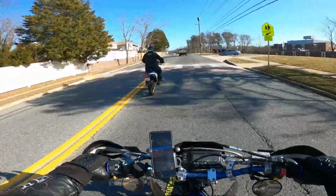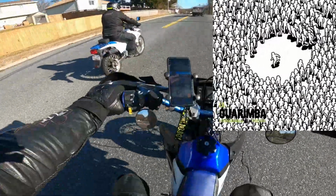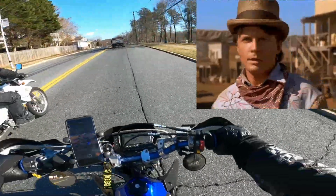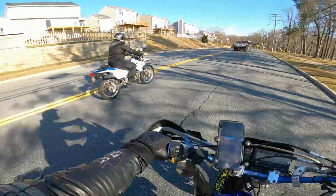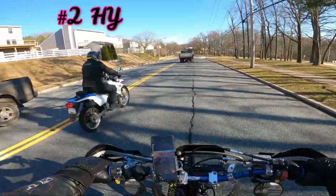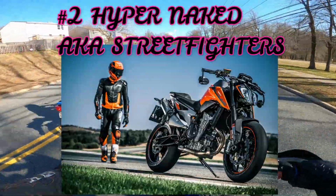These things have a huge following. You can find any mod on these bikes for all 3, which then leads us into the next category of bikes, which is hyper naked bikes.